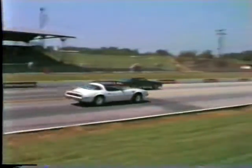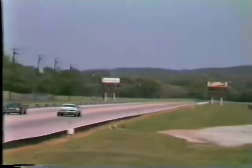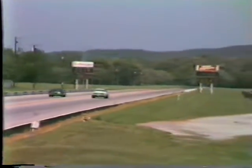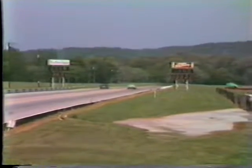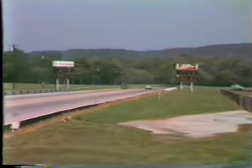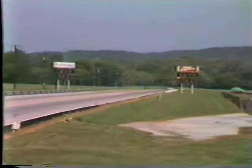Red light started, left-hand lane. Right-hand lane gets there first, 17.63, mile an hour at 76.20. Left-hand lane, 18.43, mile an hour, 4-speed from down in Alabama. So you got an AMC product in the left-hand lane and a Camaro in the right-hand lane. Red light start.